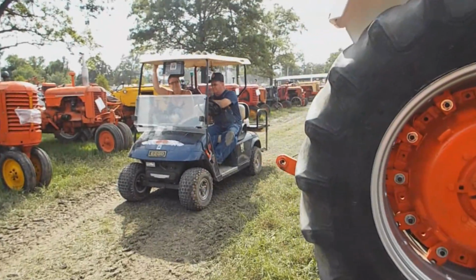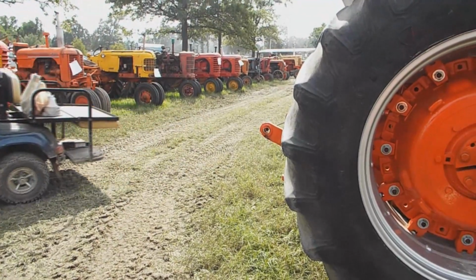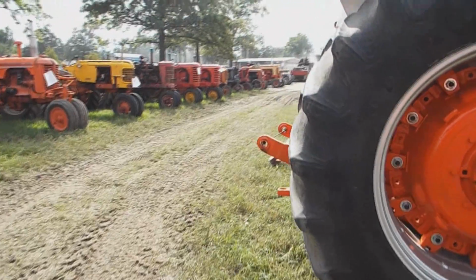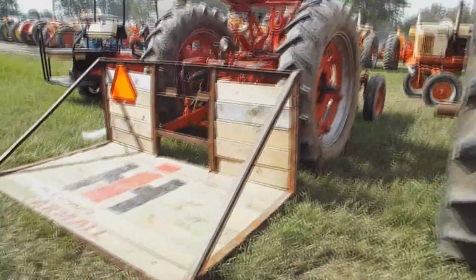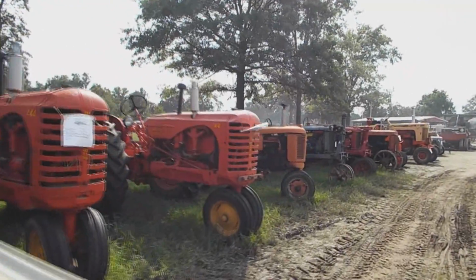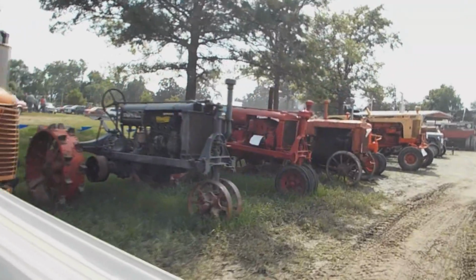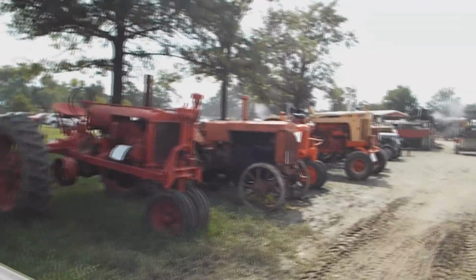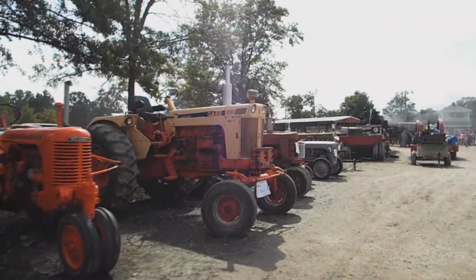We're like, oh, another dude with a golf cart. He had air horns on top of his golf cart. That's pretty sweet. If I had a golf cart, I would probably have air horns on it too, so I totally understand it. But yeah, lots of old tractors. And it's neat seeing the ones that aren't restored too. Yes, it's cool seeing them all shined up and restored, but some of the older ones are very neat to see as well.